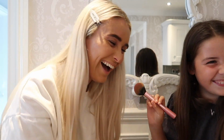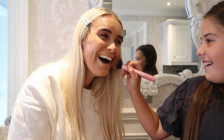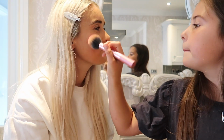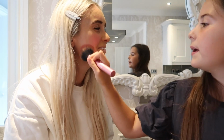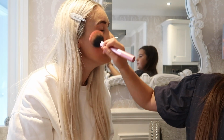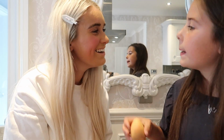God. Oh God. That's a bit too much. Oh God. So I'm doing the other cheek to make it pinker. Oh, I put a bit too much on too. So I'll just use this to make it go a bit.